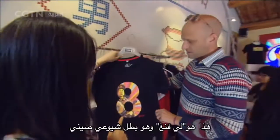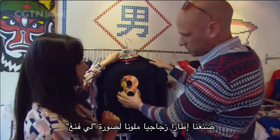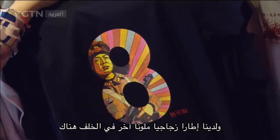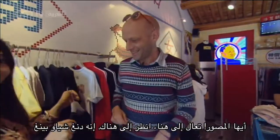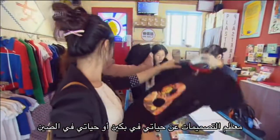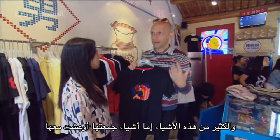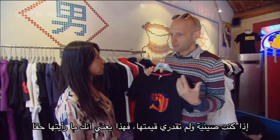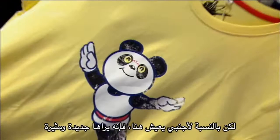Yeah, exactly. This is Lei Feng, who was a Chinese communist hero, and we made a stained glass window out of Lei Feng, and we have another stained glass window at the back there. Cameraman, come here. Look over there. That's Deng Xiaoping. Wow. Most of the designs are about my life in Beijing or my life in China. You know, I've been here 19 years, and a lot of these things are things I've collected or things that I've lived with, and a lot of these things, I guess, for a Chinese person, you take for granted, so you don't really see them. But as a foreigner living here, you see them as fresh and exciting.